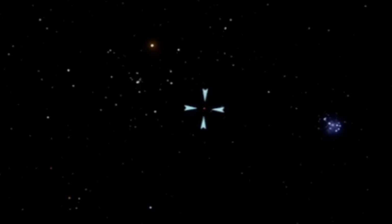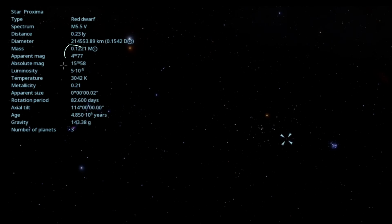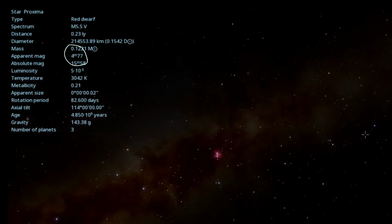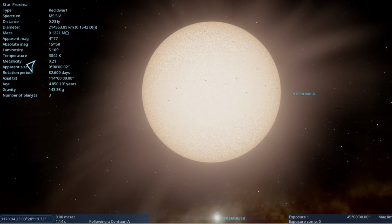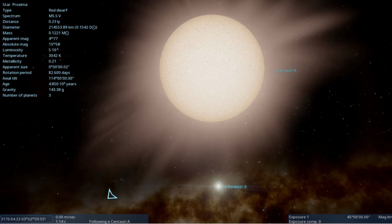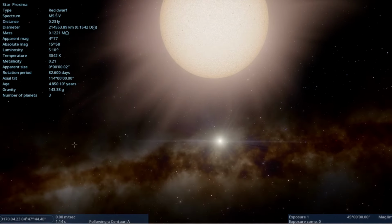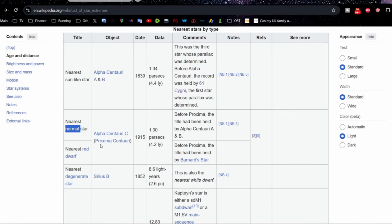Proxima Centauri, 0.23 light years away, an apparent magnitude of 4.77, it says there. So even from just that distance, it's barely even visible from in the Alpha Centauri system. There's Rigil Kentaurus, of course, and there's the beautiful Toliman below it. There we are in distance. And so back to our list.